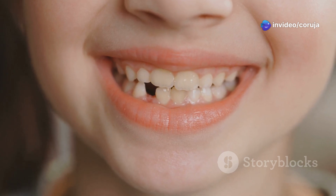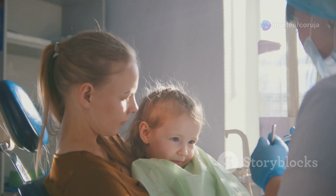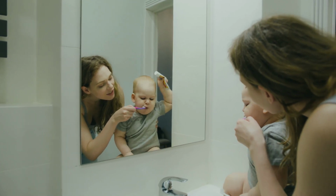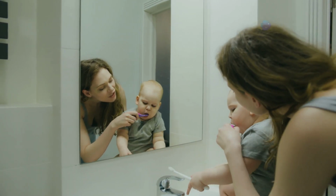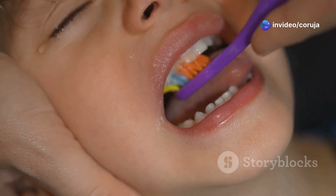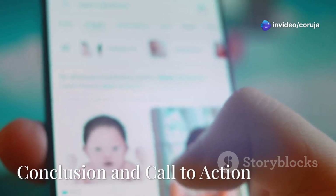Once your baby's teeth start coming through, it's important to register them with a dentist. You should also begin brushing your baby's teeth with a small amount of fluoride toothpaste as soon as the first tooth appears. This will help establish good dental hygiene early on.